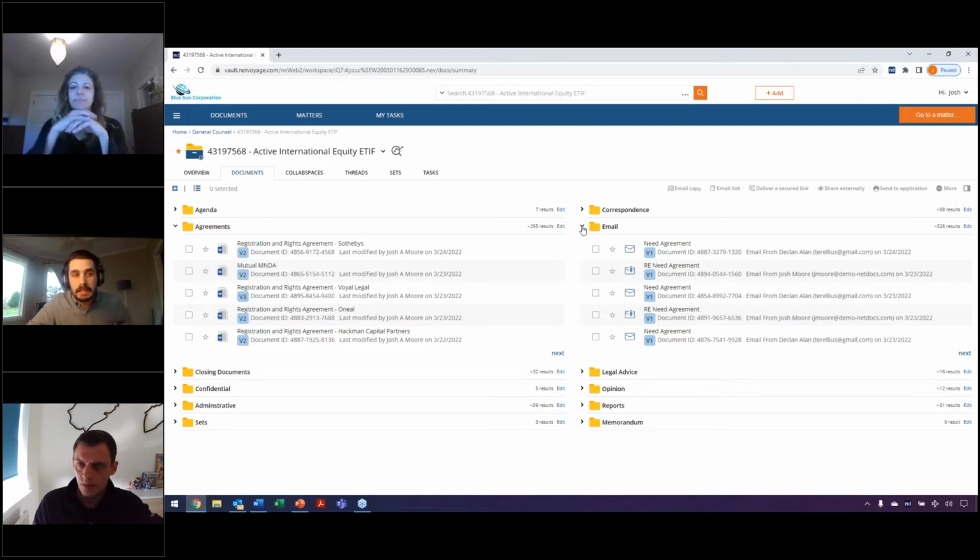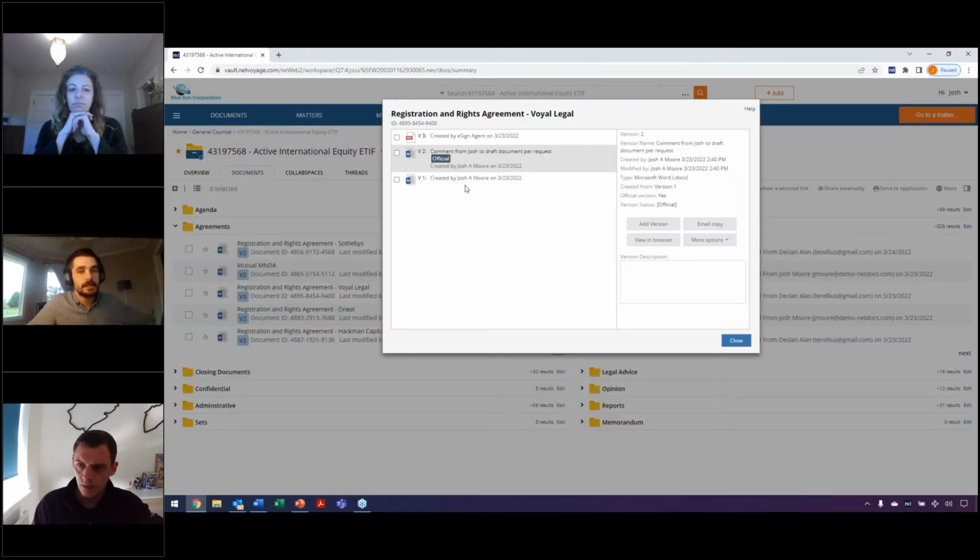And you'll notice too on these different documents, look, I have multiple versions of it. We can select one, see the different versions of it, how it changed and progressed over time, different comments for those versions. Customers really like this because now it's one place to go to see that life cycle of the document, how it changed, who made the changes, when the changes occurred. And we'll talk about that in a little bit.